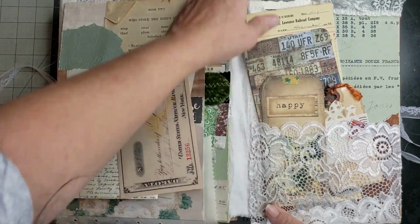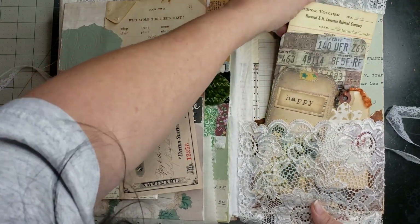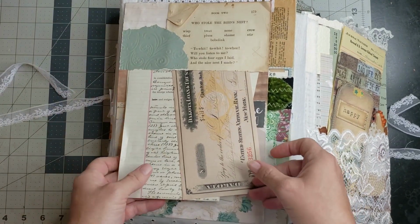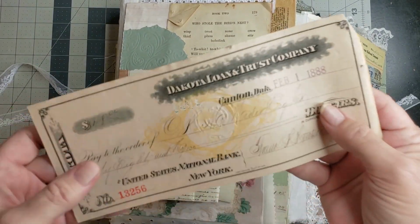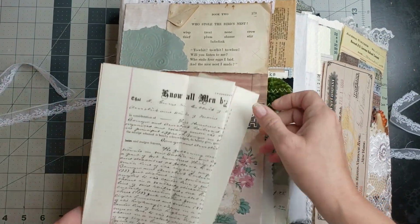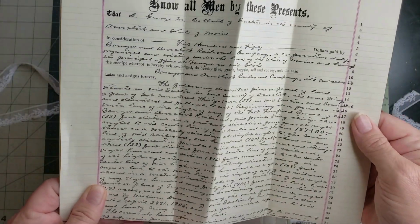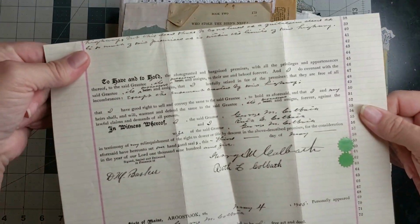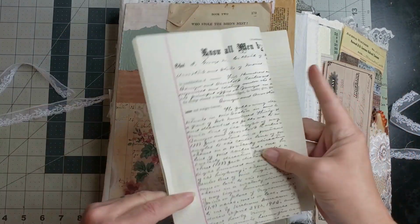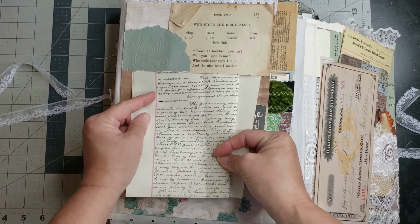You have this beautiful lace pocket here with some goodies tucked in there, some vintage railroad ledger. And then you have this little pocket here, and it has a vintage check from 1888. And then this, I love this. This is a quitclaim deed. How pretty is that writing? I love that so much. I was trying to see if there was a date on it. 1903, I think, is the date on it. So that just tucks into that top tuck pocket there.